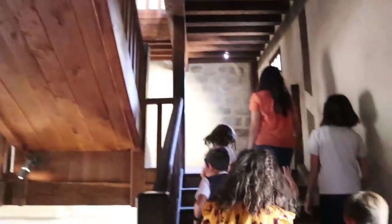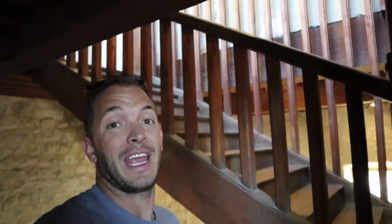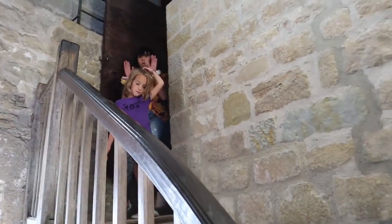You guys, look at how awesome these wooden stairs are. And they're hundreds and hundreds of years old. So this castle was originally built in like 482 BC. So it's 2,500 years old. That's insane. So they redid it in the 1600s and again in the 1800s. Come on down.